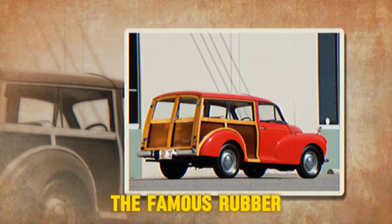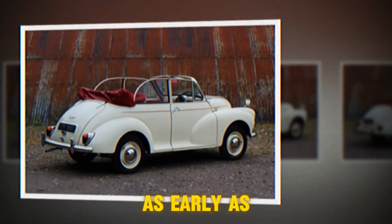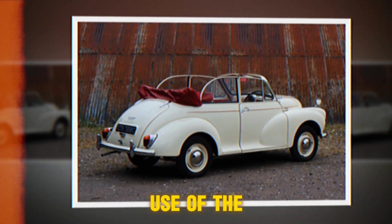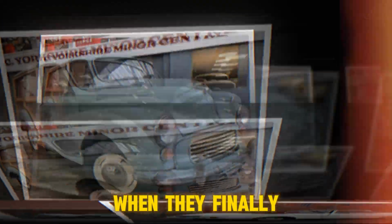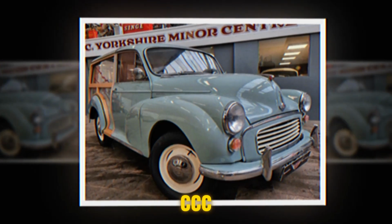Meanwhile, the famous rubber front wings of the first GPO vans gave way to conventional steel items as early as 1955. Perhaps more oddly, the GPO demanded use of the 803cc engine for their vans until 1964, when they finally accepted the 1098cc lump, no 948cc.